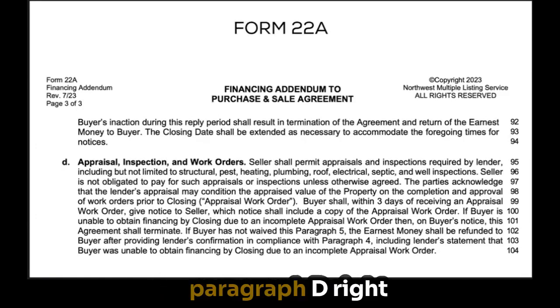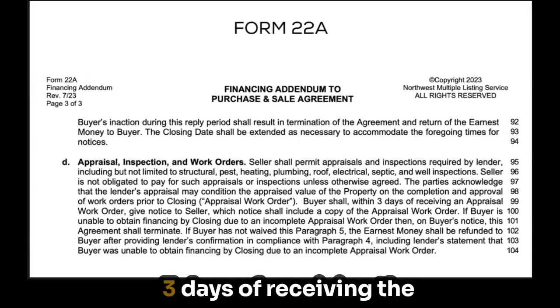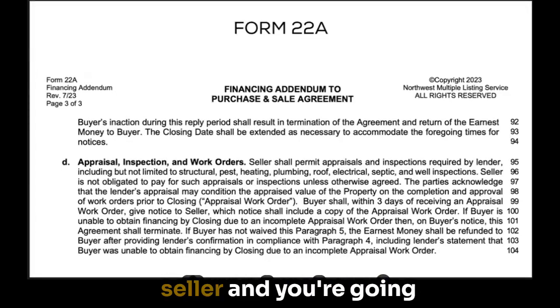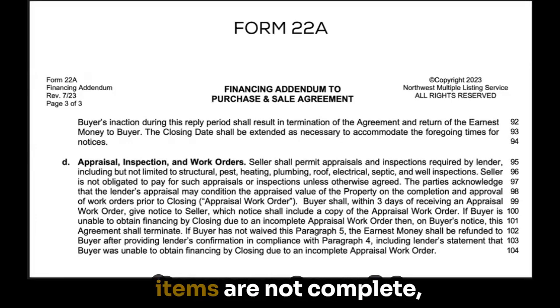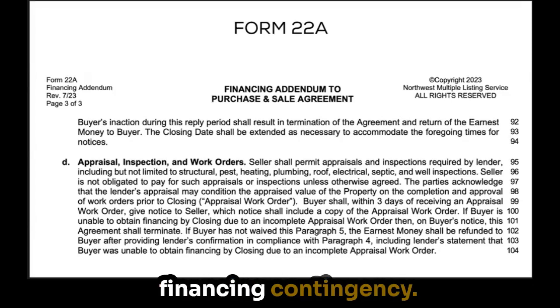Now, if you look at paragraph D right here, this is where it lines out exactly how much time is needed in order to deliver this. The buyer shall, within 3 days of receiving the appraisal work order, give notice to the seller. And you're going to need to attach a copy of that appraisal work order itself. Now, if the buyer is unable to obtain financing because these work order items are not complete, the buyer will be protected with their financing contingency.